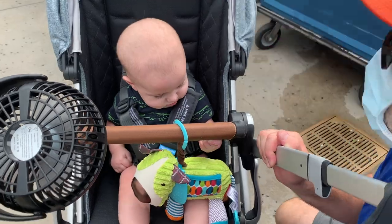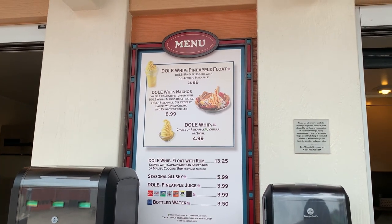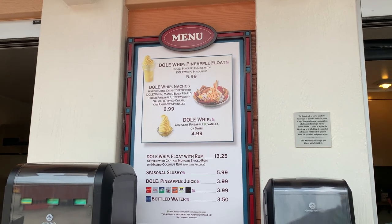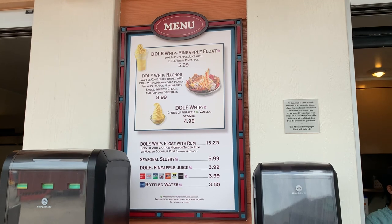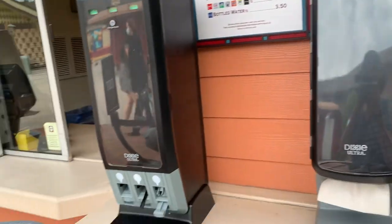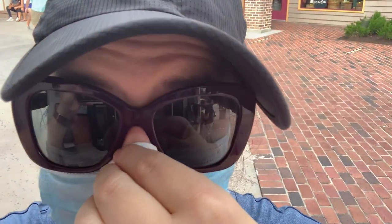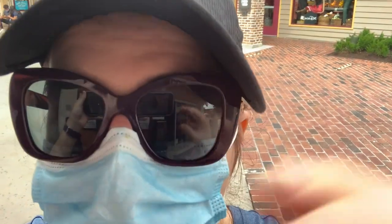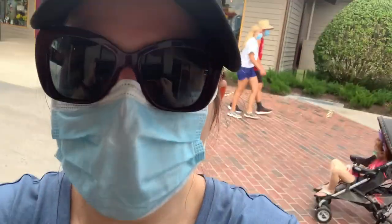Baby, gotta move up. Here's the menu. They have pineapple, Dole Whip float, Dole Whip nachos, and a choice of vanilla or swirl Dole Whip. I can't eat ice cream, I wish I could, so I won't be eating any. Ice cream makes me sick, unfortunately. So that is what it is.